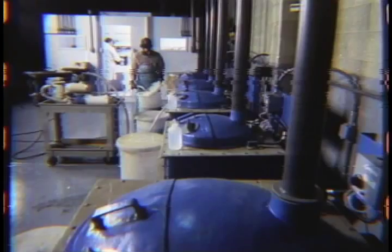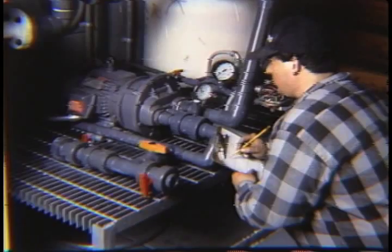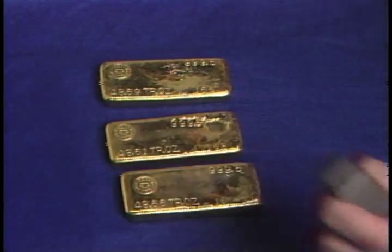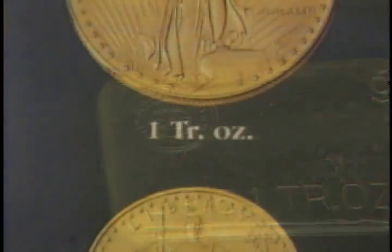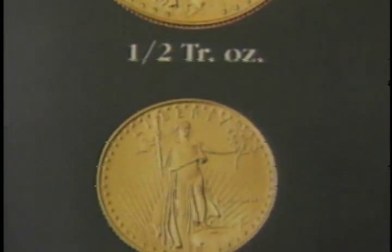Since 1892, we've been guided by the idea, if a family business treats its customers like family, then the family will grow and grow. I assure you that Garfield will continue to be the most modern, old-fashioned company around, and that in addition to gold, we will always provide the next most precious of commodities, peace of mind.